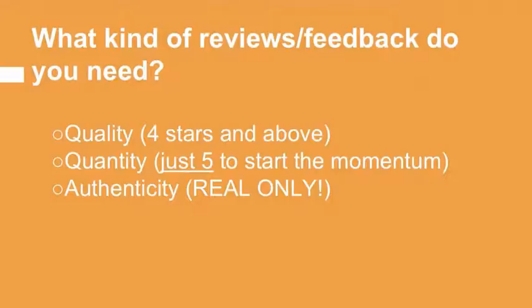You need quality: 4 stars and above. It's not just the quantity that matters, you need the quality. A lot of people just try to get a ton of reviews and spam everyone, and because of the spammy nature of it, they get 1-star reviews, and all of a sudden they don't sell anymore because they have a 3-star review average. It's the 4 and up that people buy. People really stop buying when you get to 3.5.